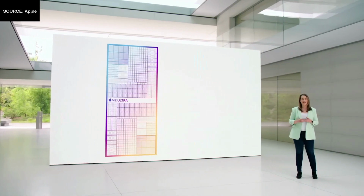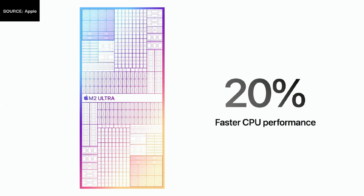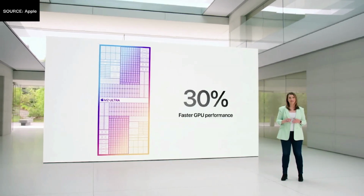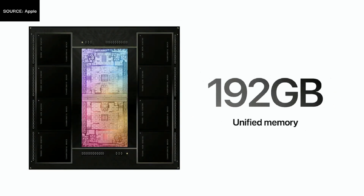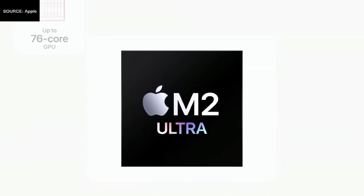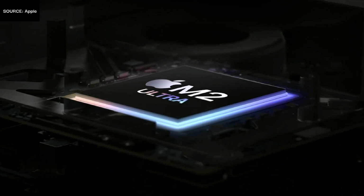The 24-core CPU in M2 Ultra delivers 20% faster performance than M1 Ultra, and its 76-core GPU is 30% faster than M1 Ultra. Finally, the 32-core Neural Engine is 40% faster. And M2 Ultra can support an enormous 192 gigabytes of unified memory, which is 50% more than M1 Ultra. So that's M2 Ultra. We're bringing M2 Ultra to Mac Studio.